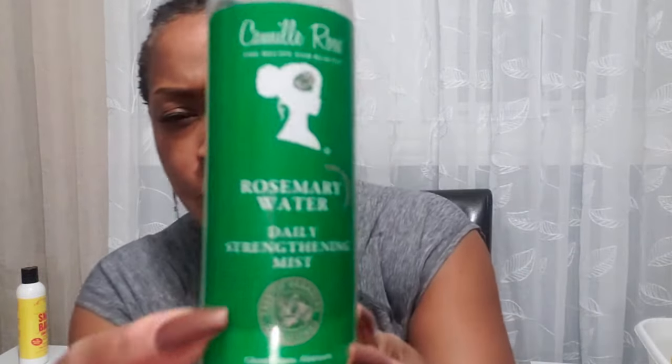And this is rose water, and it's a strengthening mist. Okay, let's say you're breaking your hair off from color and perms and texturizers or something like this. That's something that you can spray on your hair and keep it moving. So I like this, but this is also a maybe. It all depends on if you need it. With my hair growing with everything else that I have, I'm not going to buy this again.